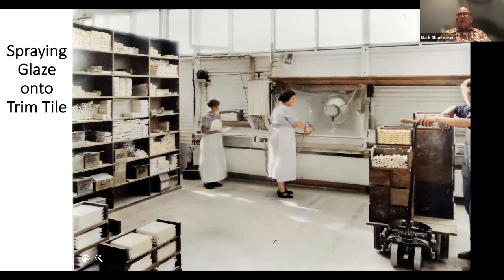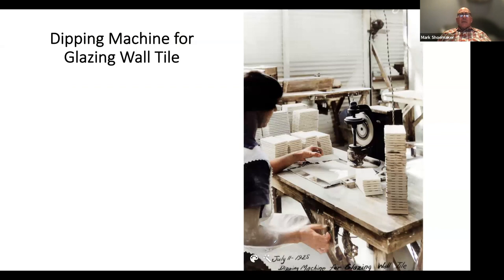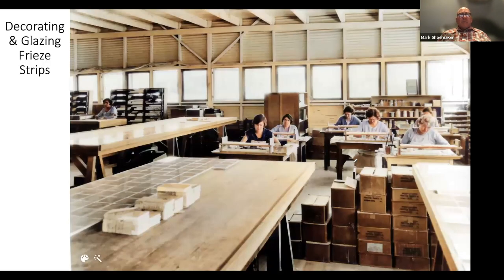Here's women putting glaze onto tiles. This is called a dipping machine. I don't know exactly how it works, but I think somehow this wheel and this device here on the table is putting some kind of a pattern on the tile. These are women decorating and glazing frieze strips, which are like border tile.